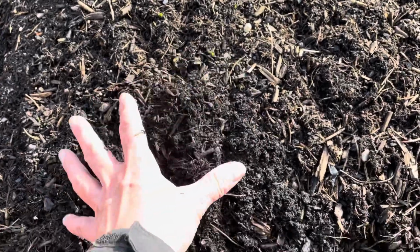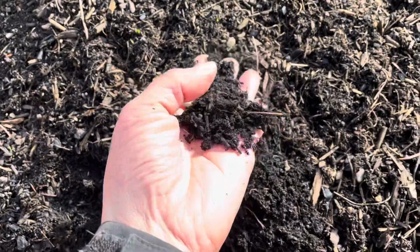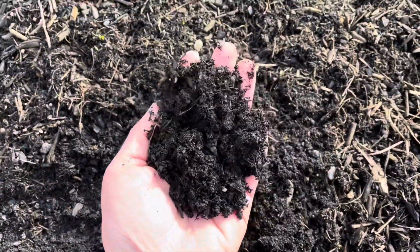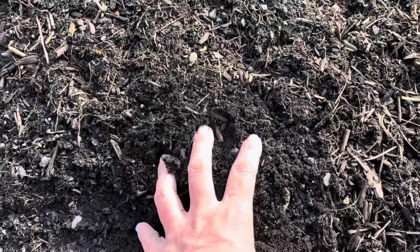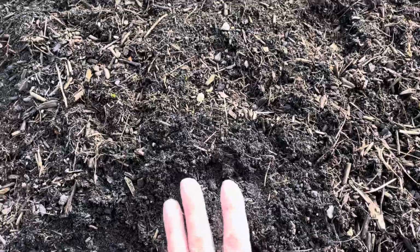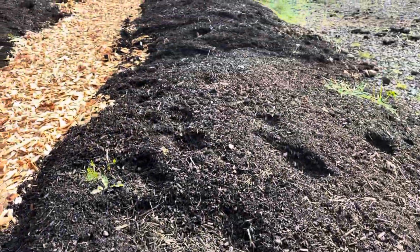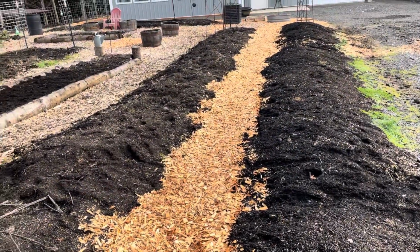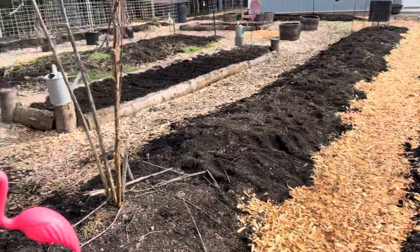So it's humusy, it's beautiful, it's soft, it's crumbly. It holds moisture, and if you dig down, there's a ton of worms. So this is ready to go this year because I prepped it in the fall, and this is the first time I've done fall bed prep, and I think I will do it this way every time because it was so much easier for many, many reasons.